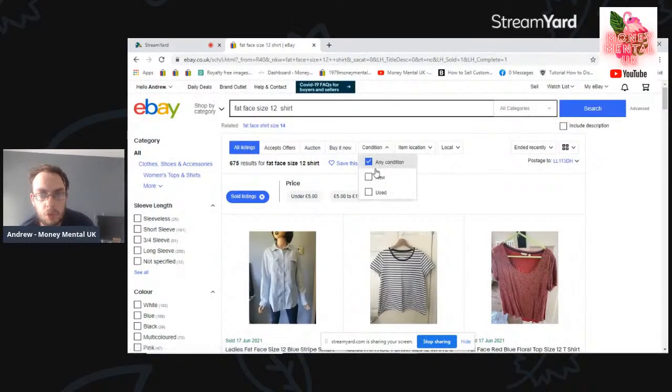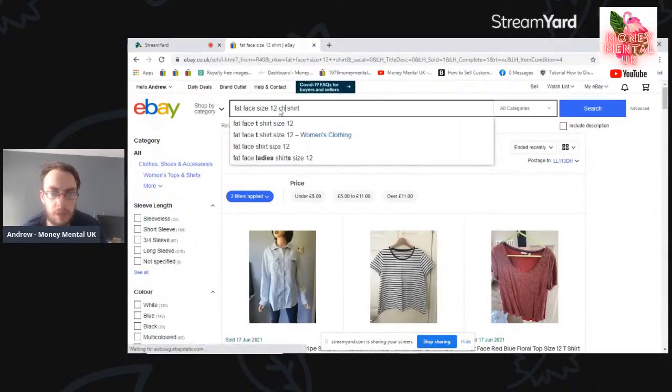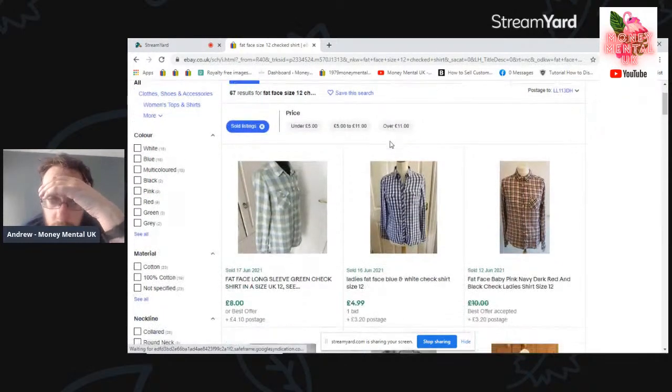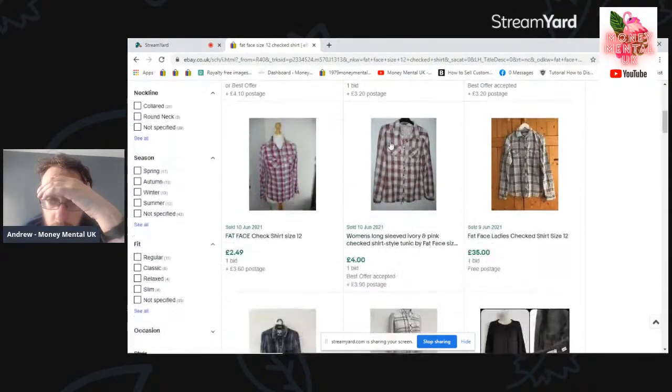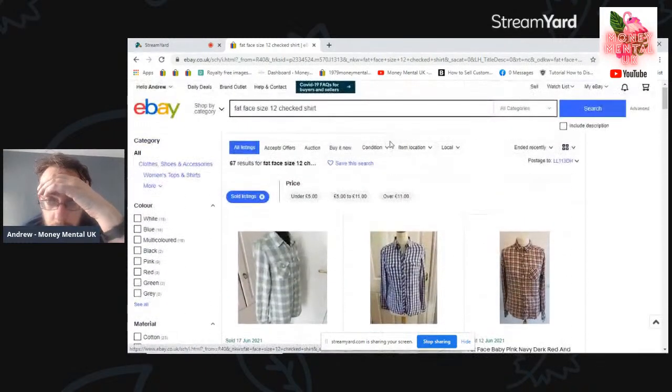Condition: used. I put checked in on that. Now write down. Here we go. Bloody hell, 35 quid. Right, let's put buy it now on.